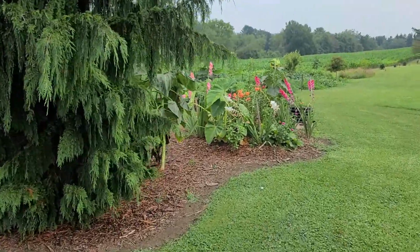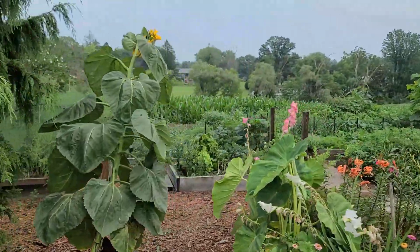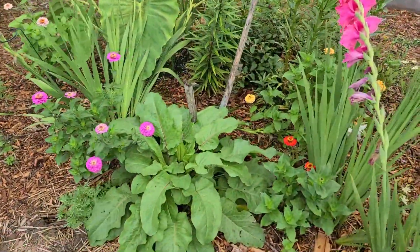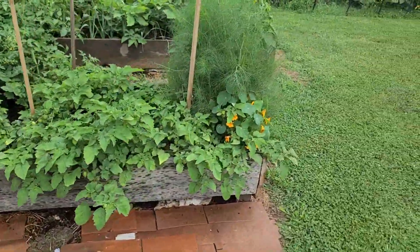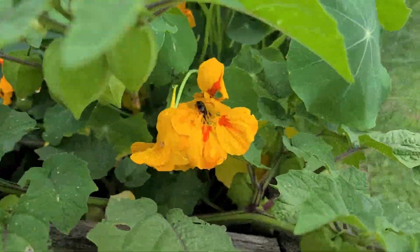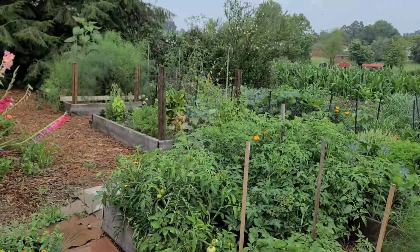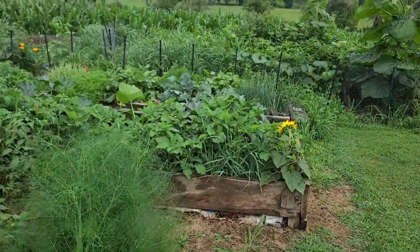It's looking good with the gladiolas blooming coming down to the garden. We also got that big volunteer sunflower started to bloom. There's some zinnias in there blooming. The marigolds are blooming. And I got a giant nasturtium in full bloom. The garden's looking real full right now. The raised bed's all packed in there, all filled up.